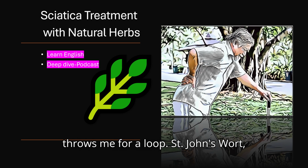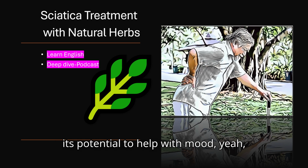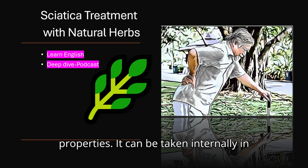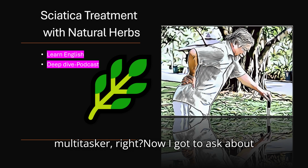Now this next one throws me for a loop. St. John's wort. Isn't that more for mood? It is known for its potential to help with mood, but it also has pain-relieving properties. It can be taken internally in a capsule, or applied topically as an oil or cream. So it's a bit of a multitasker.